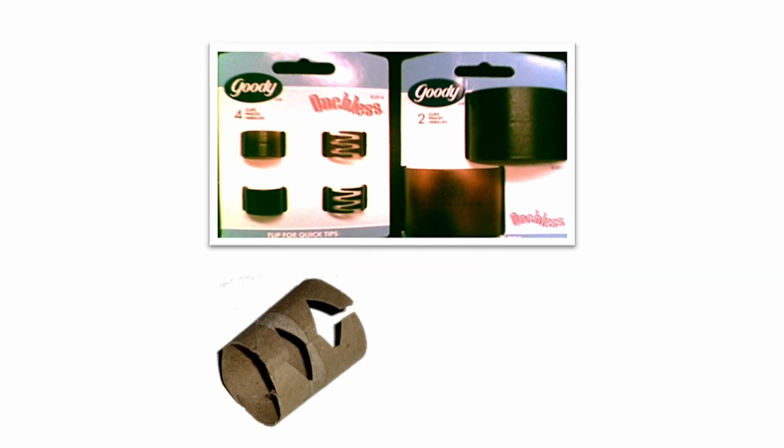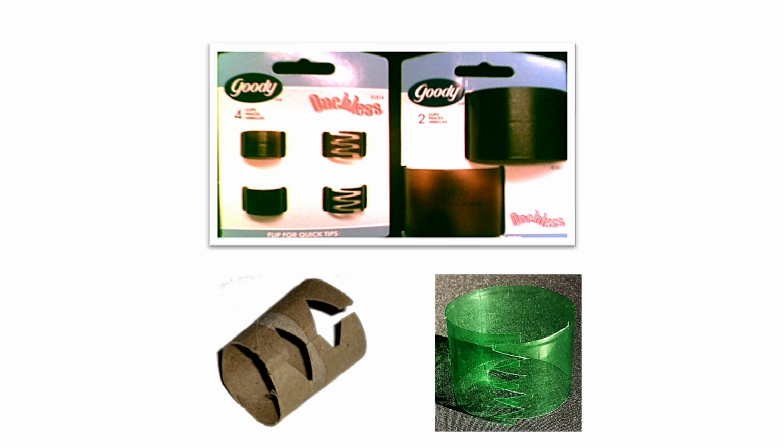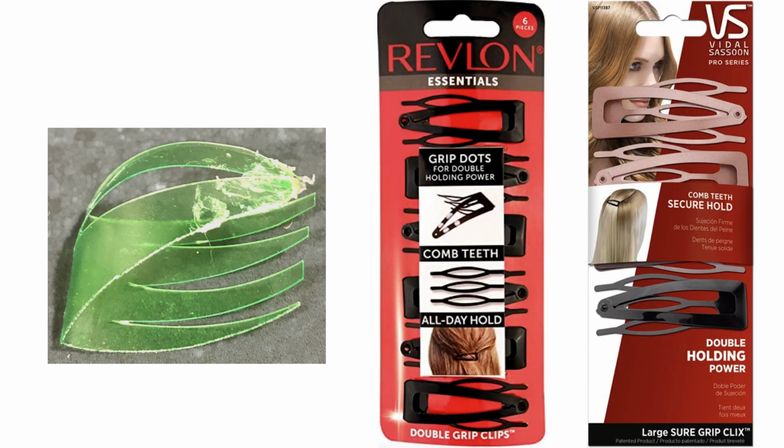Now, I made this product, Soft Claws, out of a toilet paper roll and then a soda bottle. And that's all it took to prove to Goody that it would work and got the job done, so I got a license. In fact, it worked so well that I did the same thing with a soda bottle to make Clicks and licensed it to Helen of Troy, and it's one of their best-selling products of all time. Pretty simple, right? Now, obviously, some things will cost more than others.